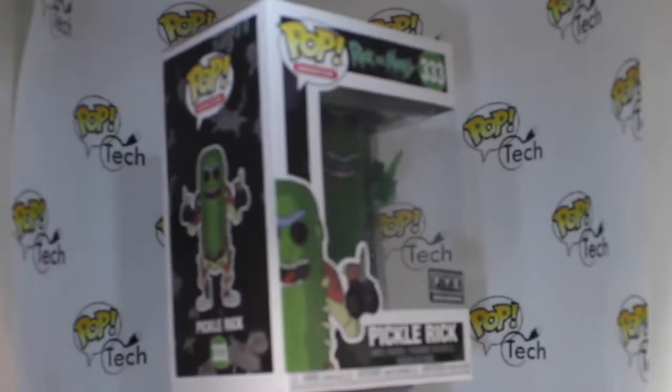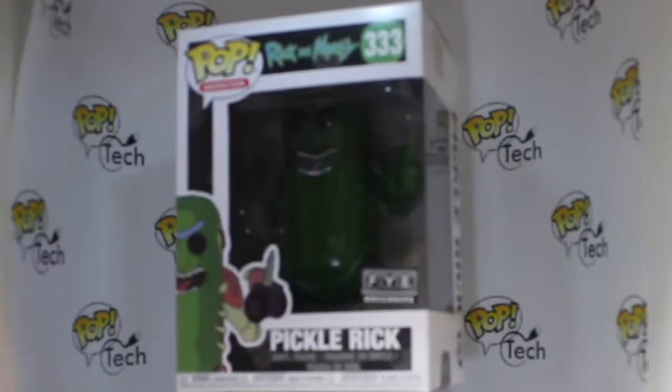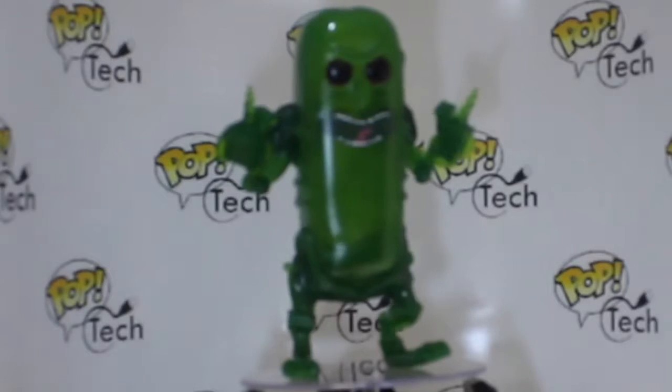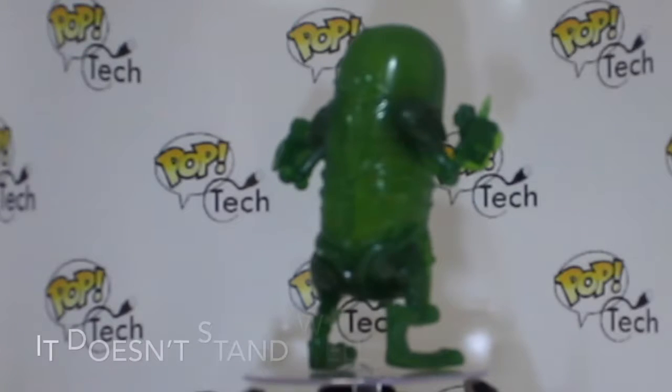I'm not gonna show you clips for that because every time I show a Rick and Morty clip, it gets flagged. So we're gonna have this open this real quick and look at it. So let's see here. And I think this is my first translucent pop I have. It's very nice. It looks hollow. It is hollow inside, but you can see how hollow it looks inside of it. Very nicely done.